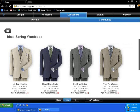I've shown this one here one button, but obviously you can style it two button or two button with peak lapels. It really doesn't matter, whatever your customer prefers. But I think it's really important for your customers to have a cotton suit of some sort in their wardrobe, whether that's a navy solid, a tan solid, a pin cord, or a seersucker. The one I'm showing here is what they call a tan hairline, which is like a tan pin cord. It's very nice, and I've complemented it with a light gingham check shirt and a tossed kind of paisley tie to pull it all together.